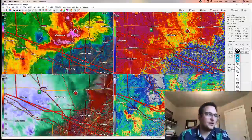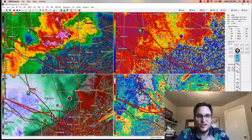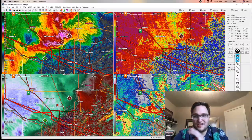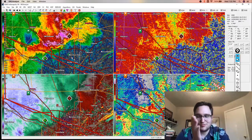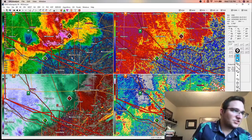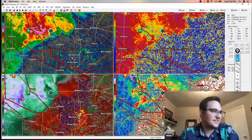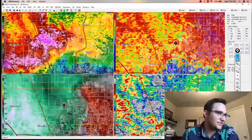You're getting that quarter-size hail and a ton of wind-driven hail. Probably hail sizes all over the place too. It's not going to be just quarters or anything. You're going to have as small as little pea-size hail all the way up to quarter-size hail, and it looks to be pretty strong winds in here as this is now pushing into Carmel, Westfield.